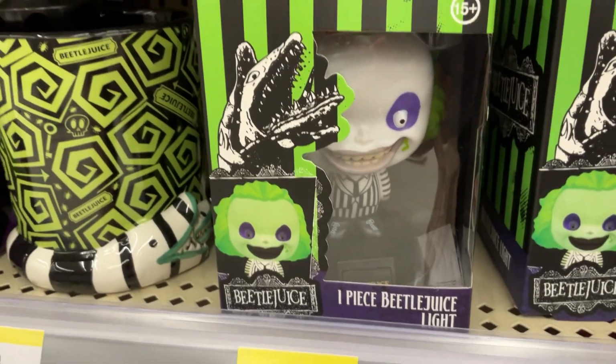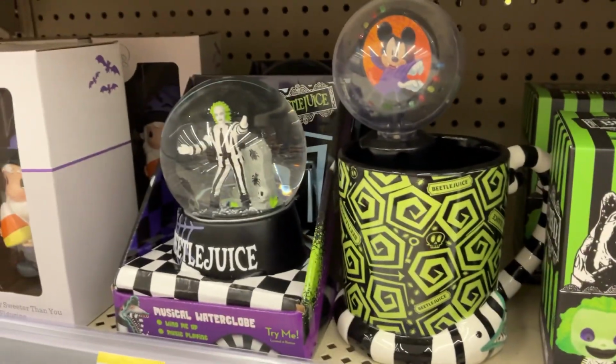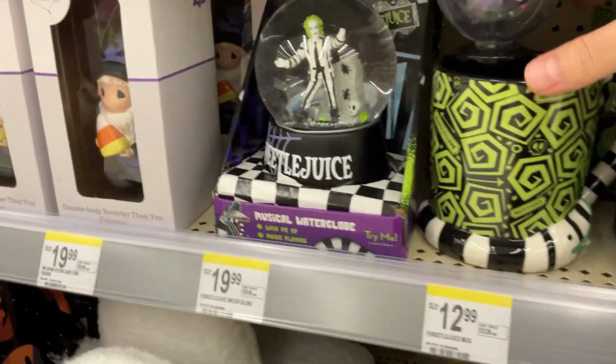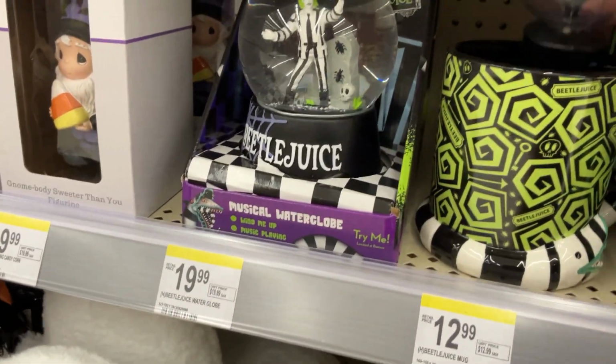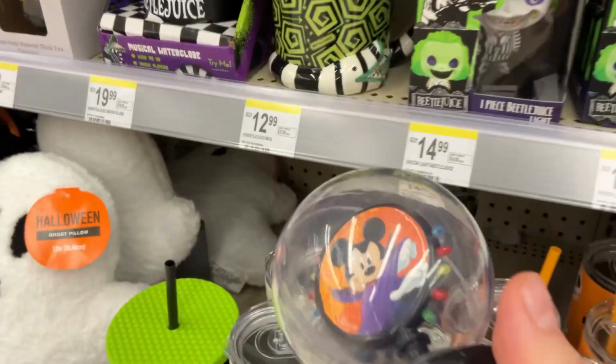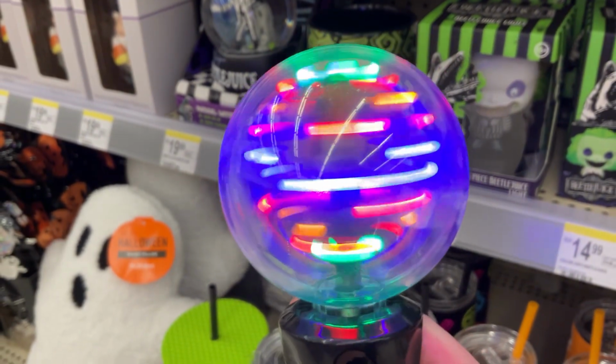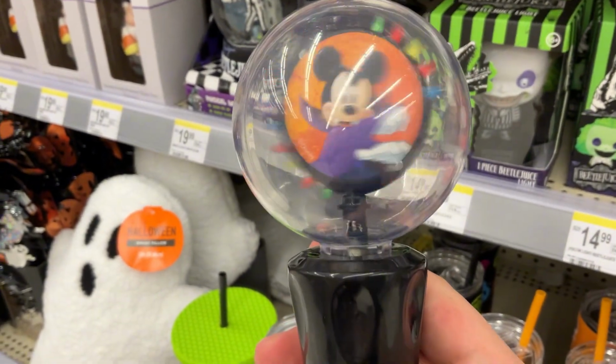Beetlejuice. Beetlejuice just came out a short while ago, and here we have some Halloween props. And I was like, what's that Mickey Mouse doing there? But nothing. It was just accidentally there. It's one of those little spinning light wands. There you go. Mickey is completely submerged in a globe of light.